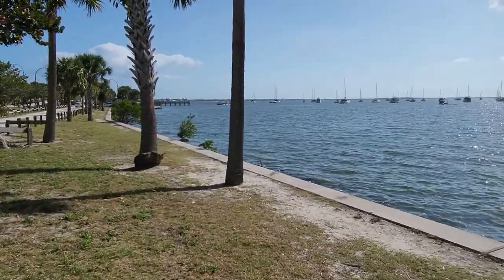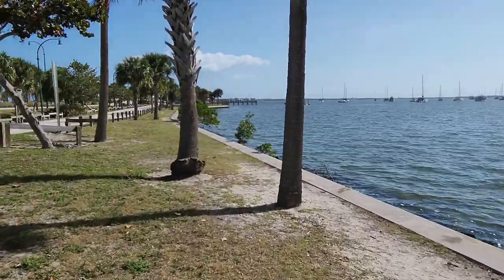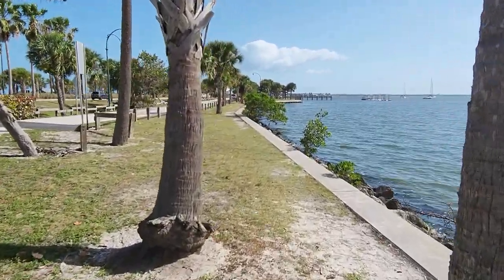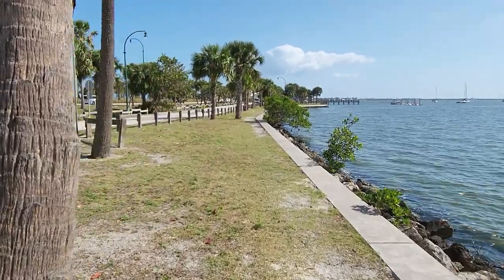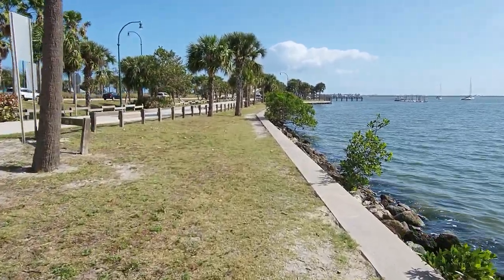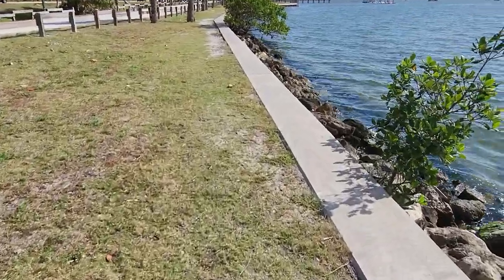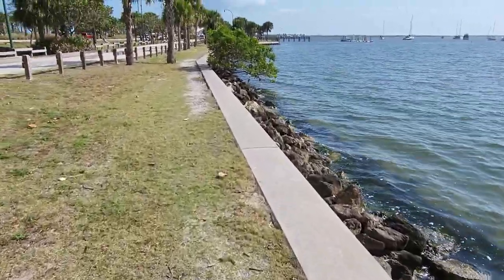We're at the Jensen Beach Causeway Park. We're on the west side, facing east. Behind me is Jensen Beach. Ahead of me is Hutchinson Island. See the lizards, the agama lizards running around? Anyway, this is a great area.